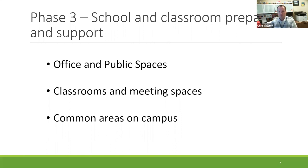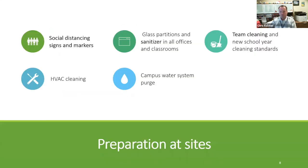Phase 3 is the school and classroom aspect. We needed to obviously understand, so we collaborated with principals and directors to understand what that space should look like, what they're thinking in with all the other health safety guidelines in place. There's been a lot of meetings, a lot of different departments, very common goal. We want to just do it right, and we want to do it well. We broke up spaces into offices or public spaces, classrooms and meeting spaces, and we focused both on the interior and exterior of the campuses.